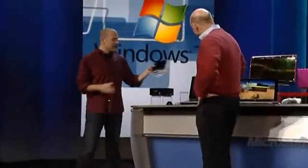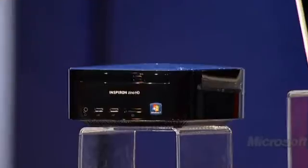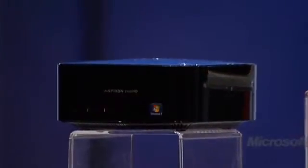Now, you've heard about PCs in the living room for a long time at CES. Well, it's easier than ever with these really small form factor PCs coming out with amazing prices. Here, I've got the Acer Aspire Revo. And I've also got the Dell Xeno HD. Now, these PCs are small enough that you can hide them right behind your TV so that you can power your TV with your PC.